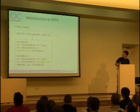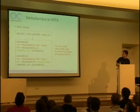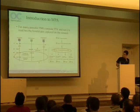And why I show you this is because these two values right here can actually be cached because they're going to be the same result every single time, so you don't actually have to do those SHA-1s every time. You can cache the output of those, and then the only SHA-1s you have to do are this one and that one. So it requires a lot less work when you're doing SHA-1 HMAC, especially many times in this case.